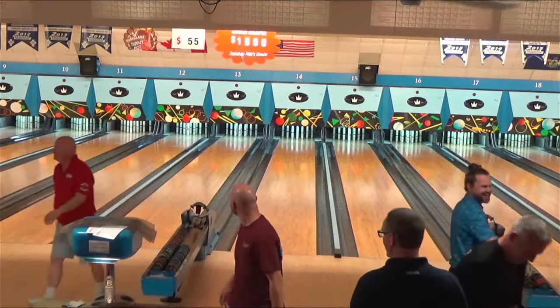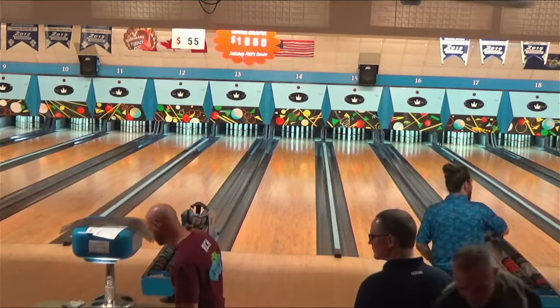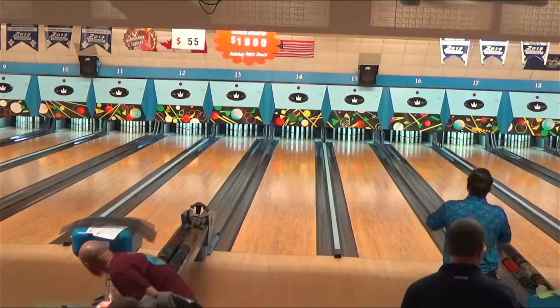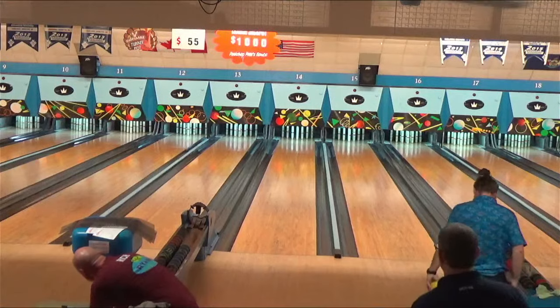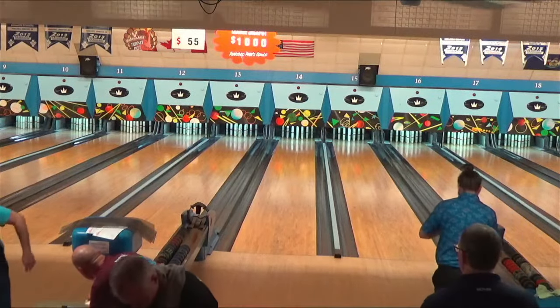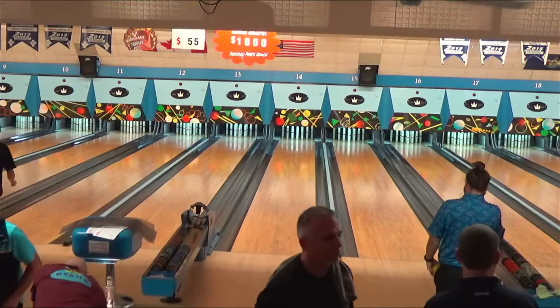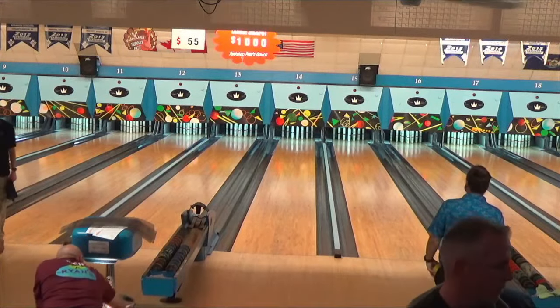Learn more about it. Candlepin, as everybody who's probably watching is well aware of, is a fun, exciting sport, mostly in eastern New England in the United States and eastern Canada, the maritime provinces, as we are in right now in New Brunswick. The bowlers are getting set up to start game three.